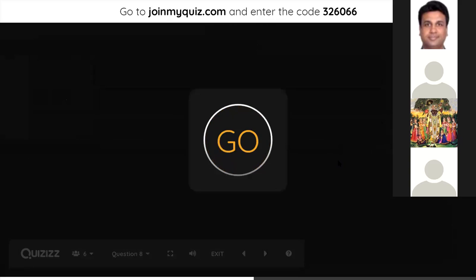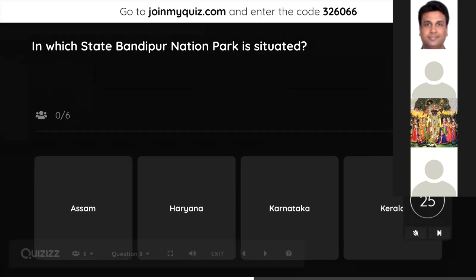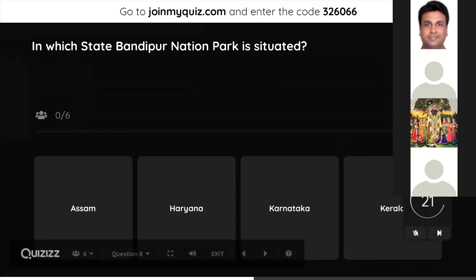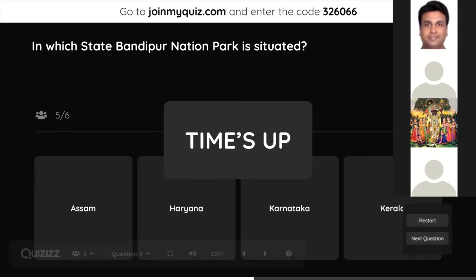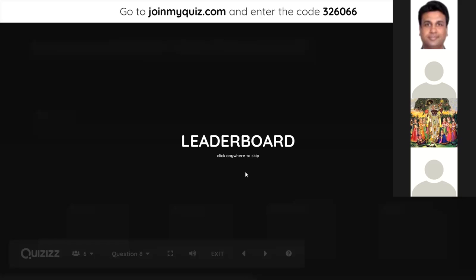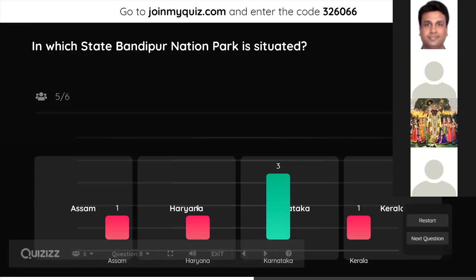In which state Bandipur National Park is situated? Options are A. Assam, B. Haryana, C. Karnataka, and D. Kerala. And no answers received till now. 10 seconds left. And only 5 seconds now. And the time is up. Leaderboard. So Rishova Kanwar is still in lead. Second number is Raghav Singla and third is Madhav Singla. And the correct answer was Karnataka.